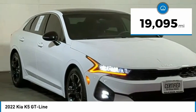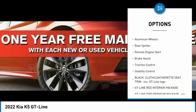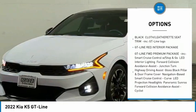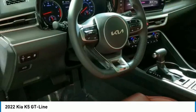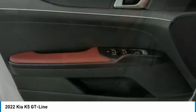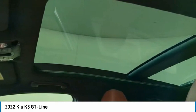Here are some of this vehicle's great options: tire pressure monitor, turbocharged, blind spot monitor, heated mirrors, aluminum wheels, rear spoiler, remote engine start, brake assist, traction control, stability control. If you like it online, you'll love it in your driveway. Take it for a spin today.